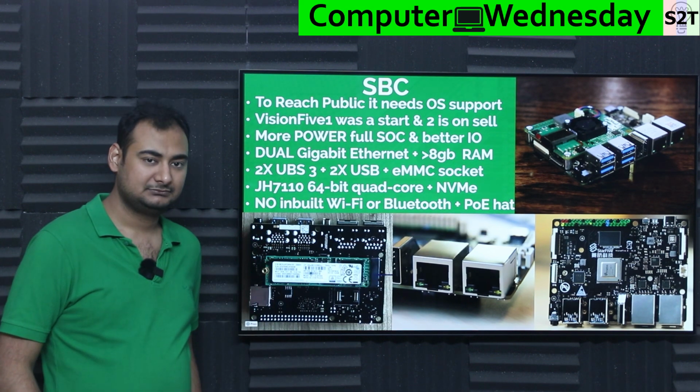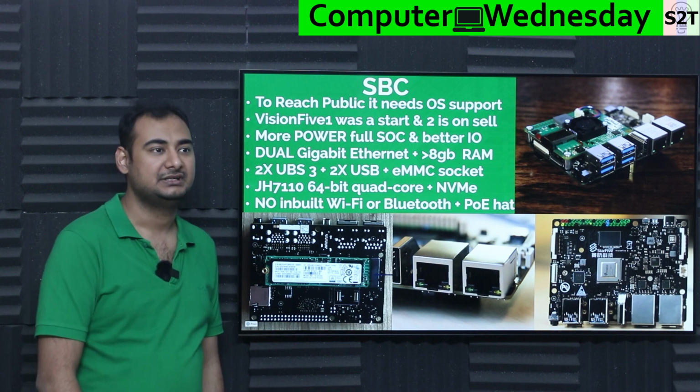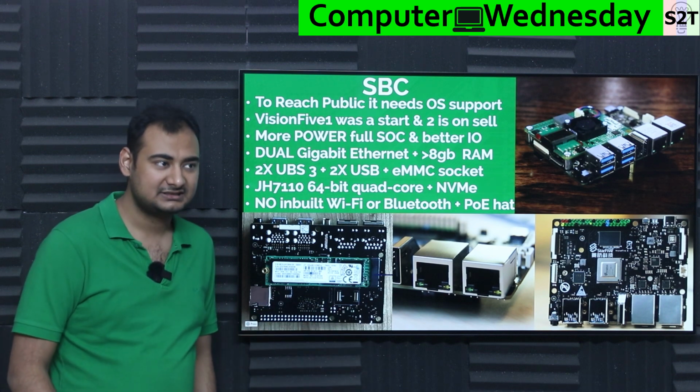So this is the SoC. Nothing that major, it's not like whoa, it's like okay, it's a different SoC. Mark 1 again, the same thing. Putting horsepower on a board is child's play. Making an ecosystem around it that works, that's the hard part.